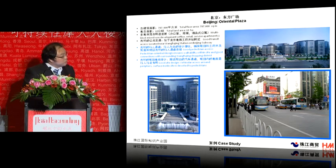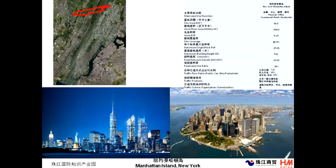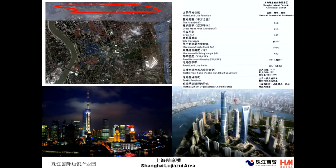And we have conducted some research. This is Beijing's Oriental Plaza. It used the same way of treatment, to make the walking space elevated as the public space for the city. And this is New York's Manhattan. This is Shanghai's Lujiazui Financial Commercial District.